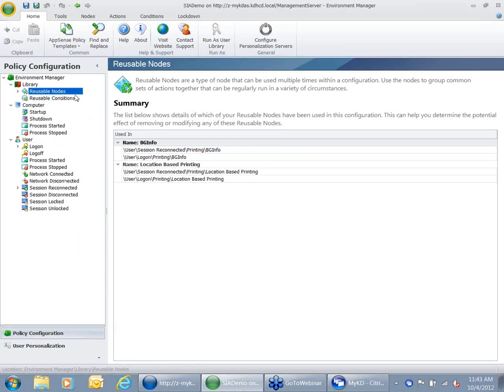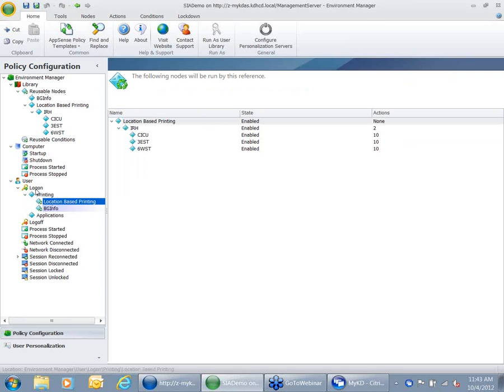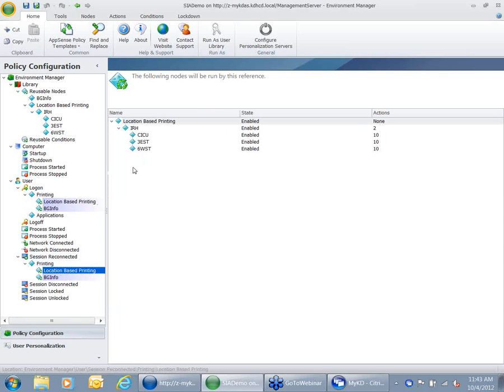So these are what they call reusable nodes. When you put it here, that means you get to reuse it. Pretty self-explanatory there. So we can set conditions. Here are the conditions we talked about earlier, where we have log on, log off, and so on. We just reference that: when they log on for the first time of the day, run that reusable node. So you only have to edit one place, because we also want to use it when they reconnect. This is when they are disconnecting with their badge and then reconnecting.